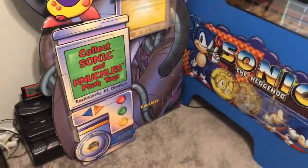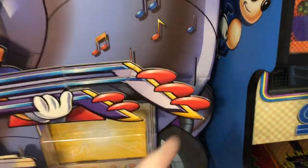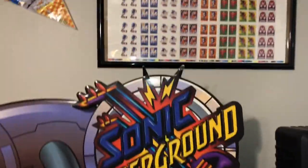I never had the Knuckles that went down there. Somebody ripped it off before I got it. And there's a little sign that goes here that says $3.99 each that I gotta find somewhere in storage still. Got the uncut Cracker Jack prizes up there.